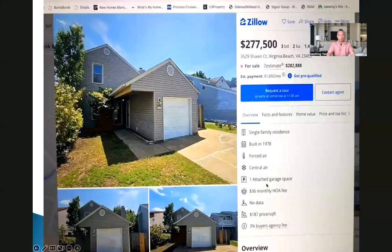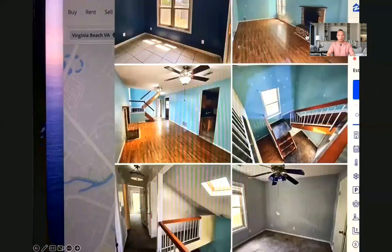And then, the third and final property I'm promoting here, same area, Virginia Beach, Virginia. $277,500, 3 bedrooms, 2 baths, 1,400 square feet, approximately built in 1978. A little bit of monthly HOA fee, but no big deal. The house is very nice. As I look at the interior, nothing seems out of the ordinary. It requires some basic cosmetic fix-up.